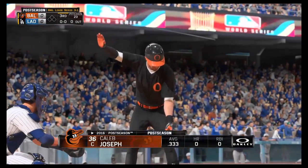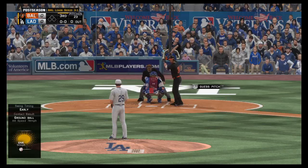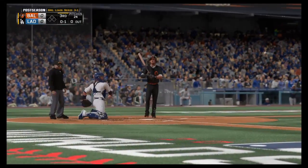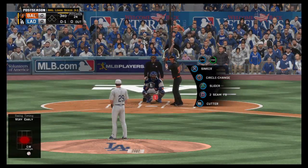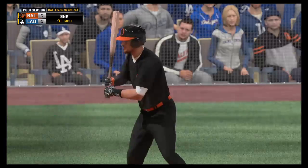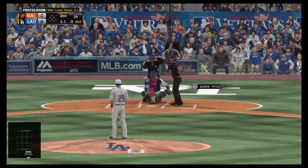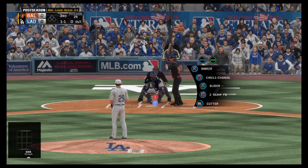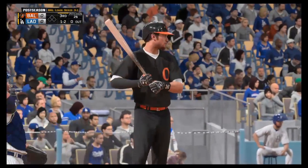Caleb Joseph is into the box as we are all set to begin the third. The catcher, number 36, Caleb Joseph. First pitch hack in here, and that's the first strike. And a pitch in the dirt as he lays off. It's 1-1. And he comes up empty there on a pitch in the dirt and falls behind now 1-2.